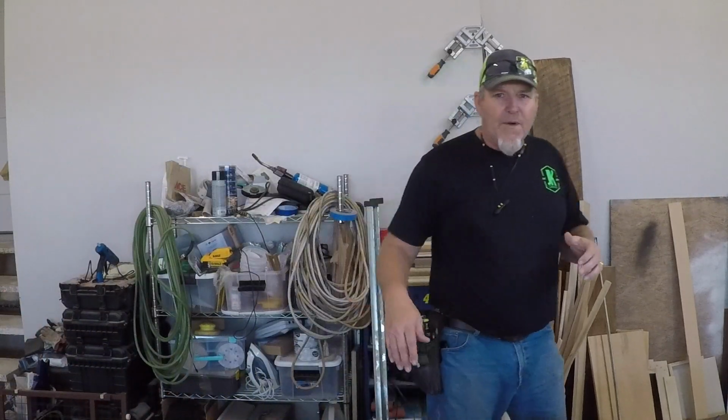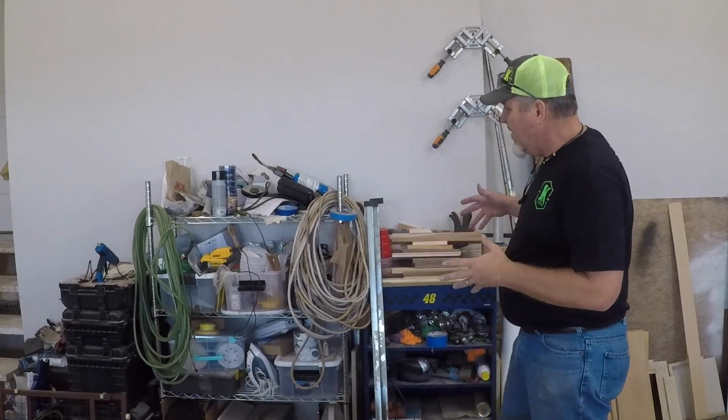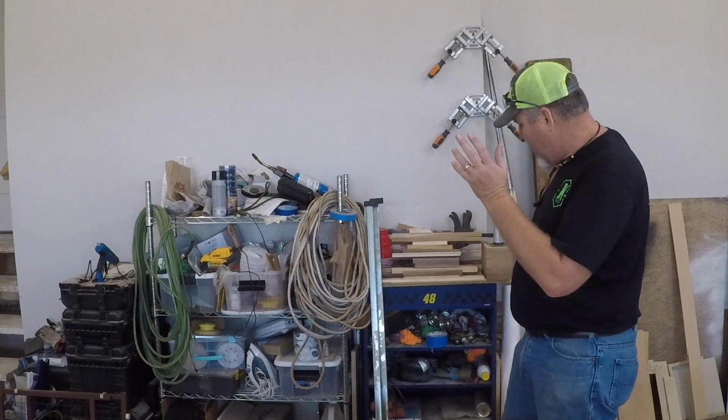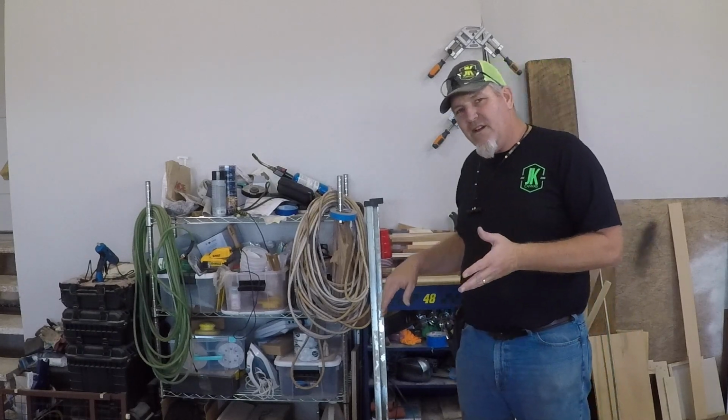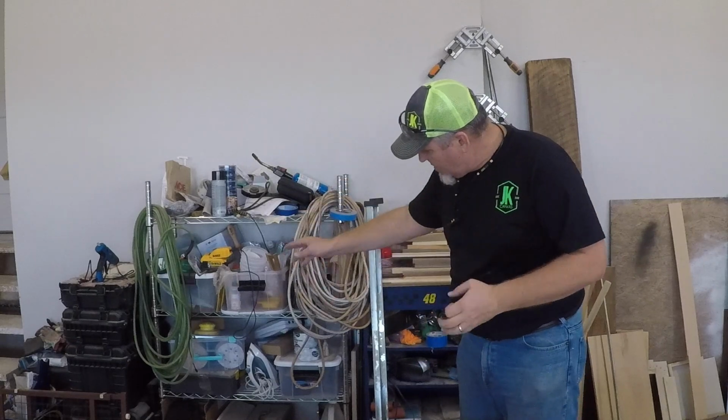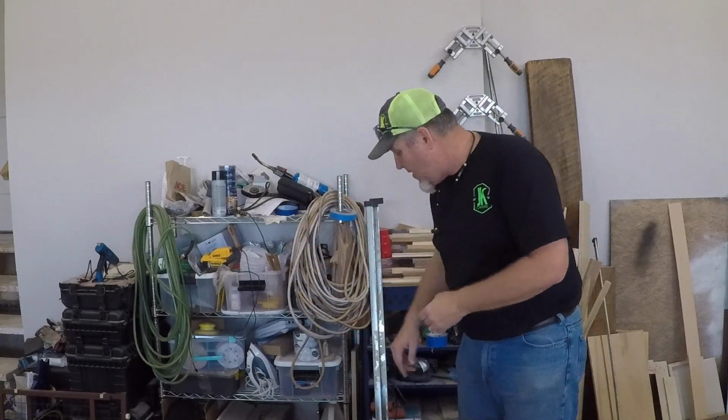All right, so this area right here, this monstrosity of junk and stuff, it's kind of the catch-all, collect-all. I got my epoxy stuff over here. I've got my sandpaper down there. I got some miscellaneous bolts. I got my biscuit joiner down there.